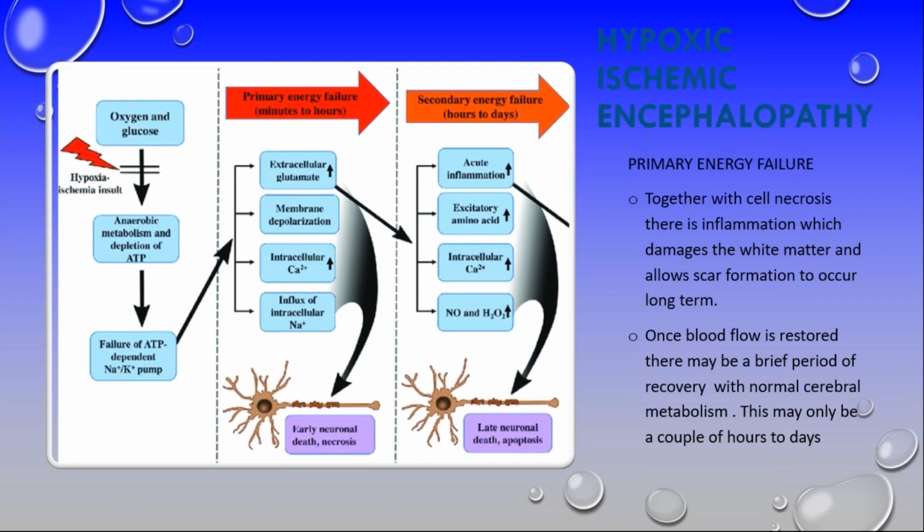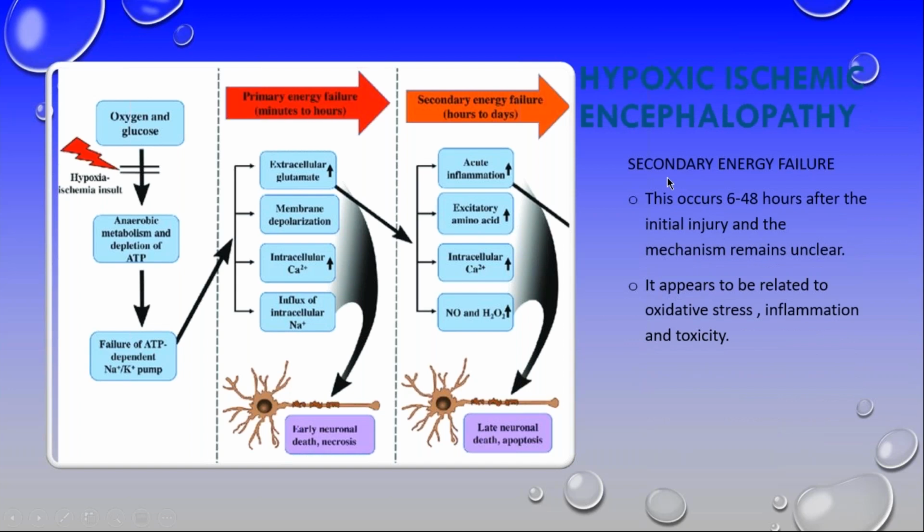The secondary energy failure occurs between 6 and 48 hours after the initial injury. This is why it is suggested to cool them for 48 hours. And it appears to be related to oxidative stress. So because there's a problem with the oxygenation of this brain, remember that? And the inflammation, there's a problem of getting the toxins out of the brain.